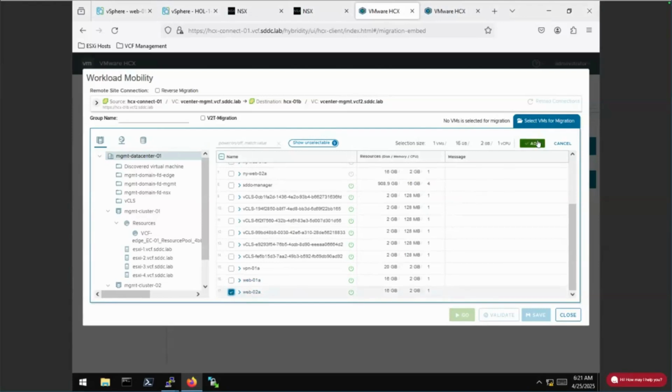I'm going to add it. Now, I'm only migrating a single VM. Realistically, you're not going to migrate a single VM. You're going to migrate 100, 150 VMs at a time. HCX is about doing a mass migration of a data center. Customers use it to migrate 60,000, 80,000, 170,000 VMs from one location to another. It is a proven utility to do mass migrations from one environment to another.